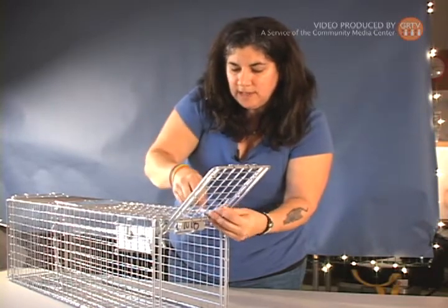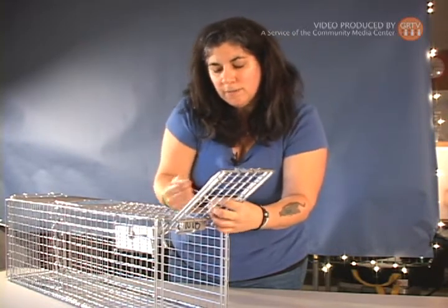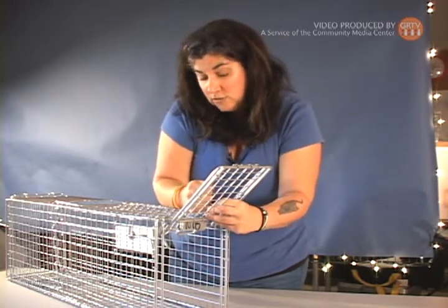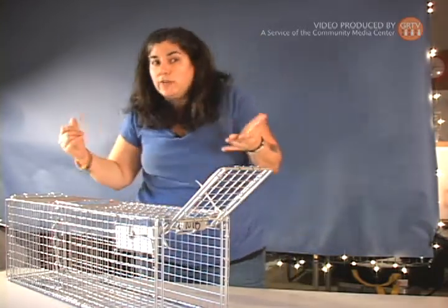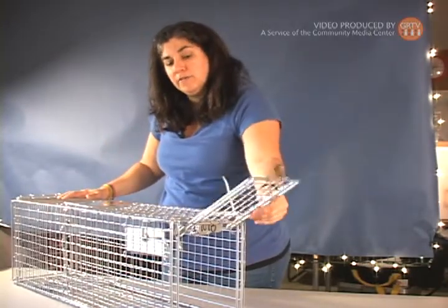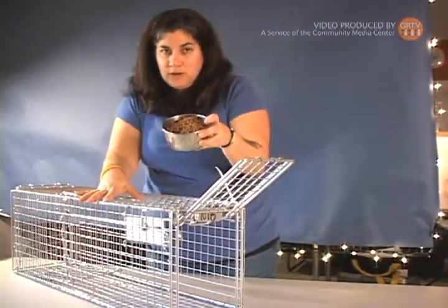These zip ties are invaluable for this purpose, and all you have to do is zip it open where it's held open firmly, and it can't close under any circumstance, because you probably won't be watching this trap during this period of time, and you don't want it to close on a cat accidentally and have an animal in the trap for longer than you can control. So make sure if you're going to be holding a trap open that it's held open firmly and it can't close under any circumstances. Then what you'll do is you'll just use your normal food, whatever you're feeding cats.